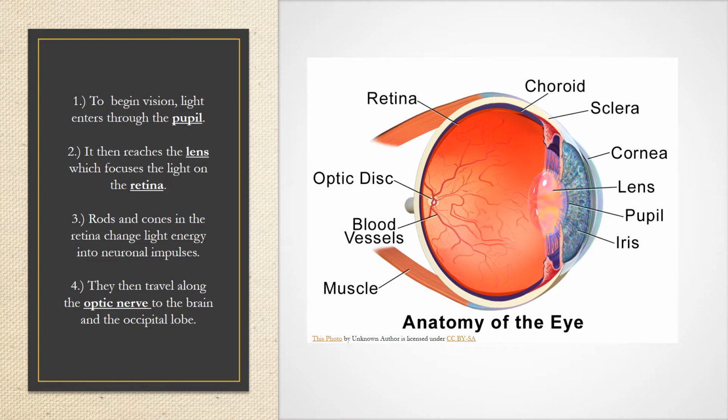See if I can circle that here for you. So here's the pupil, see how it kind of has an opening here? Hold on one sec. So this is the pupil. You can kind of see this opening here. Okay, so light enters through there. It then reaches the lens, which is this kind of bubbly part. You can see it looks kind of like a bubble. I'm going to try and shade it in here in yellow. So that's the lens.